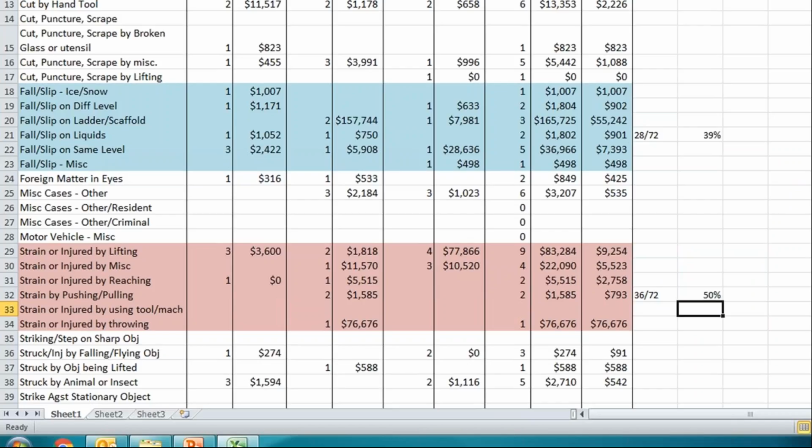This is just a screenshot of one of my spreadsheets because I wanted to highlight the blue and the pink areas there. The blues are slips and falls. So you can see that we had 28 out of 72 claims were for slips and falls, 39%. And there's one for $55,000 a claim, a big claim here last year. This is 4-1 of 14 to 15, 4-1 of 15 to 16, 4-1 of 16 to 17. So this is the current year right here, these two columns.